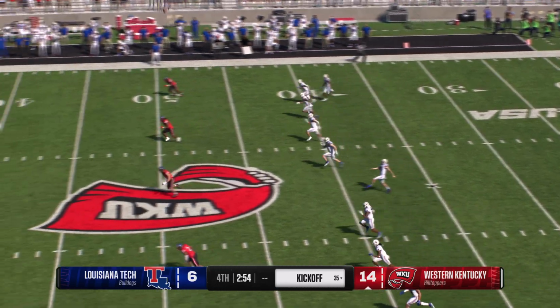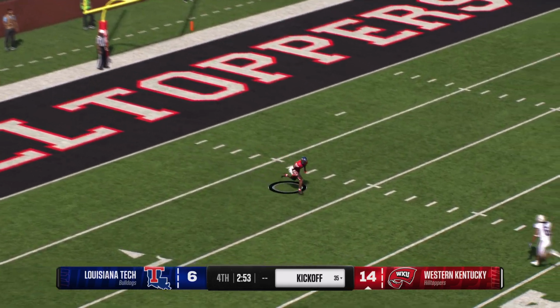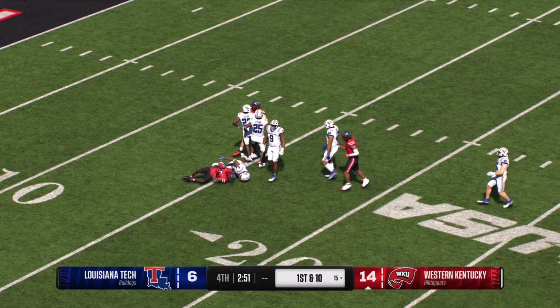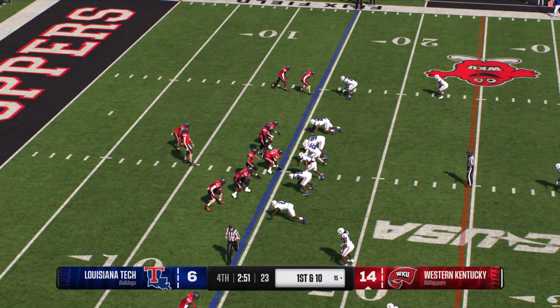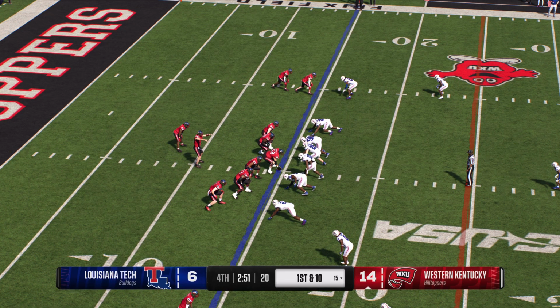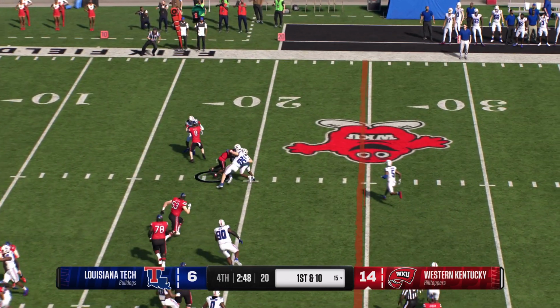Set to kick it away. Bringing it back. And the returner runs out of real estate as he goes down. Here comes the Western Kentucky offense back onto the field. They still have the lead here, Jesse, but this would be a good time to put together a drive.